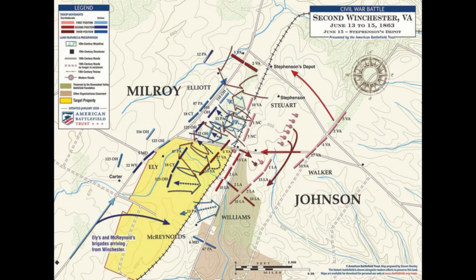The victory at Second Winchester cleared the valley of federal troops and opened the door for Lee's second invasion of the North. That's what he was hoping for. The capturing of ample supplies justified Lee's conceptual plan to provision his army on the march. The federal defeat stunned the North. Secretary of War Edwin Stanton called for additional militia to be federalized. Shortly afterwards, President Lincoln requested 100,000 volunteers to repel the threatened invasion.